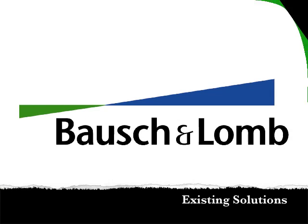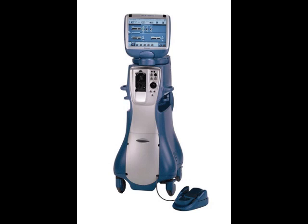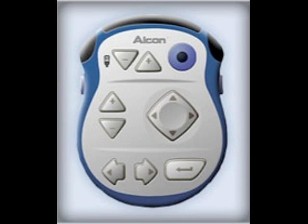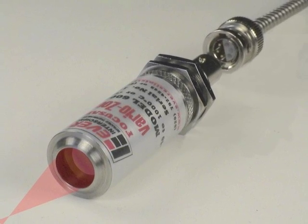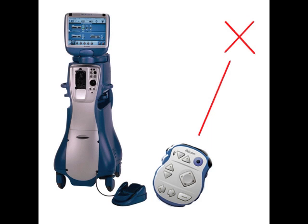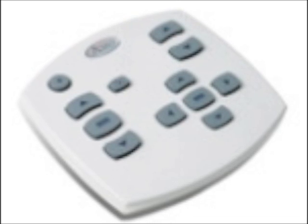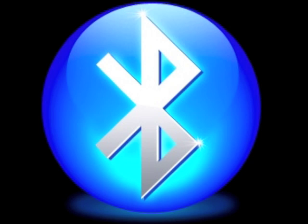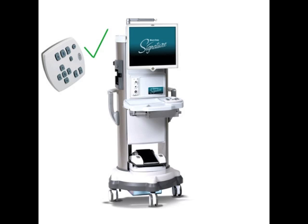AMO, however, is already one step ahead of the competition. Their two main competitors are Alcon and Bausch & Lomb, who also have similar fecal emulsification machines with remote controls as accessories. However, the main difference between AMO's version and theirs is that Alcon and Bausch & Lomb both use infrared technology to control the machine using the remote. This makes the pairing unidirectional, meaning the remote has to be pointed directly at the sensors on the front of the machine to work. However, the current remote for AMO's White Star is paired using Bluetooth, making the pairing omnidirectional. This means you can use the remote to control the White Star from behind or on the side of the device.